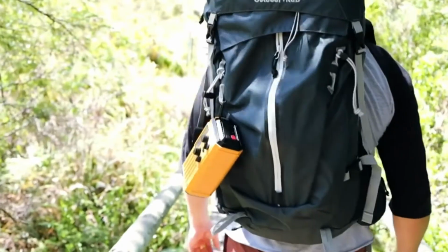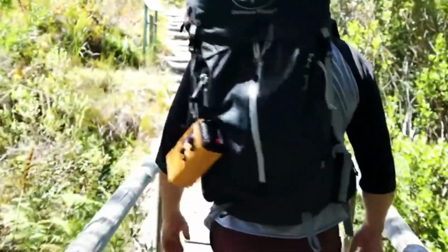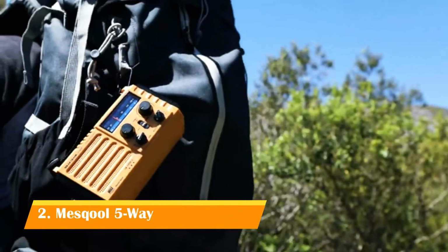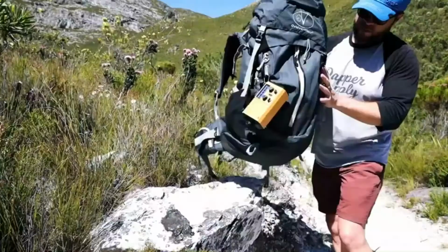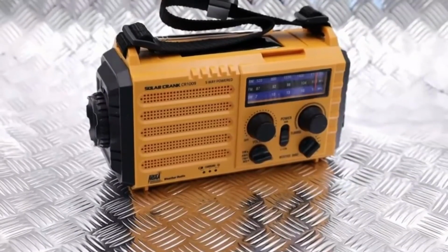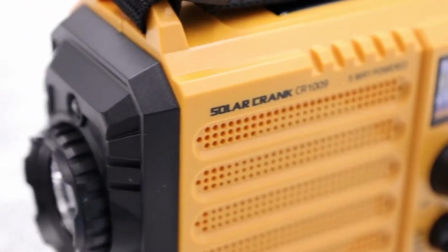The Rainik 5-way powered NOAA weather alert radio includes the following features: NOAA weather alert radio, AM/FM radio, shortwave radio, SOS alarm, camping flashlight, reading lamp. The weather radio has 7 pre-configured NOAA bands.